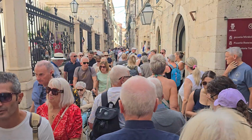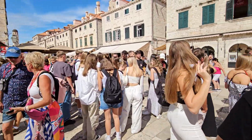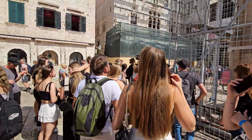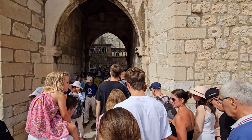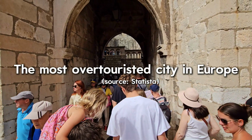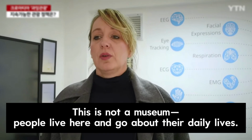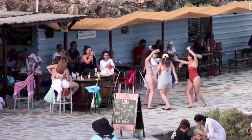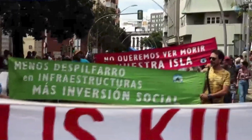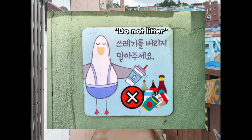In 2024 alone, 1.35 million tourists visited Dubrovnik. Considering the local population here is just 28,000, that means there are almost 50 tourists for every local, which makes Dubrovnik the most over-touristed city in Europe, surpassing Venice and Barcelona. Local residents here have voiced concerns about over-tourism, particularly the noise. This issue of over-tourism is happening worldwide, especially post-COVID-19. I also covered this in my episode of Busan, Korea's top tourist city, so be sure to check that out for reference.